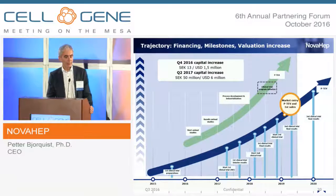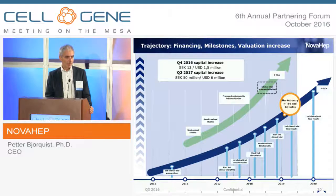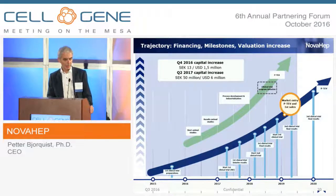So what we are looking to fund now is the blue part here. And as you can see, we are just about to bring in a smaller capital increase that will be covered, at least as it looks now, by the current owners. But importantly, we are going to make a little bit, at least with the Swedish standard, bigger capital increase in mid next year. So $6 million is what we are planning to bring in. And that will take us through the first clinical trial program on chronic venous insufficiency, and also to start a whole bunch of activities on the arterial side.